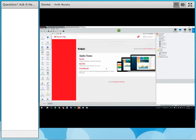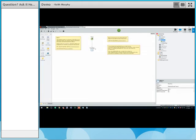Just spinning that up for us. Okay, so this is what the developer would use to develop applications in Outsystems. The first thing I'm going to do, this Dublin theme comes with this first screen. I don't need that at all, so I'm just going to go into this flow of things and delete that screen.